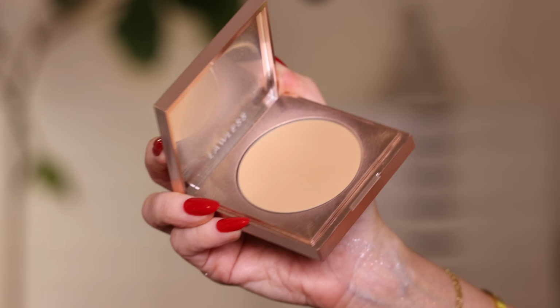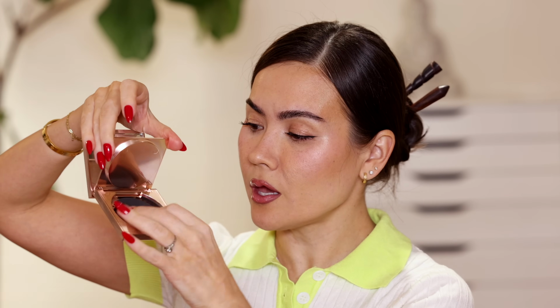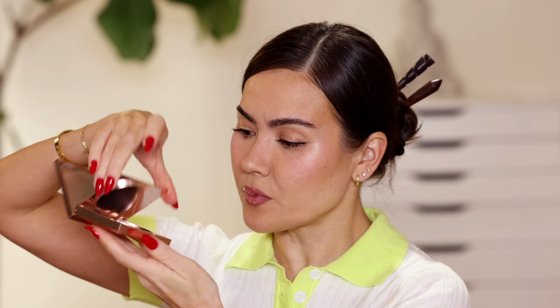And the final powder that I am going to recommend is a setting powder, actually, from LAWLESS. This one right here. I wear shade medium. This is what it looks like. Nice little compact. Comes with a mirror and a little tiny puff. Actually, it's a sponge. And I like this one because it is talc-free, but it doesn't act like it. That's what I wrote in my notes. Talc-free, but doesn't act like it.